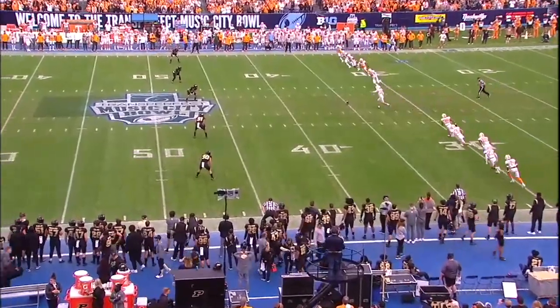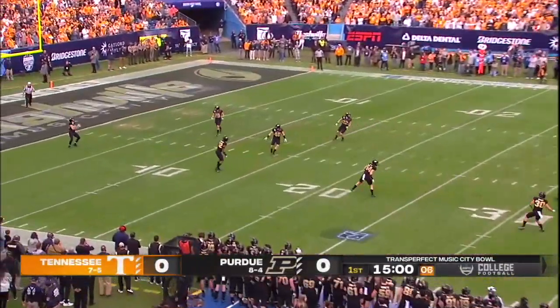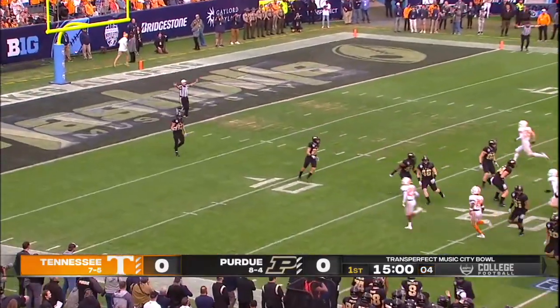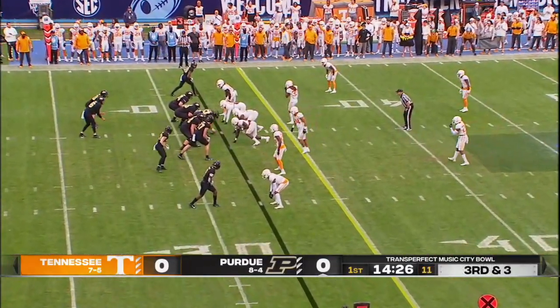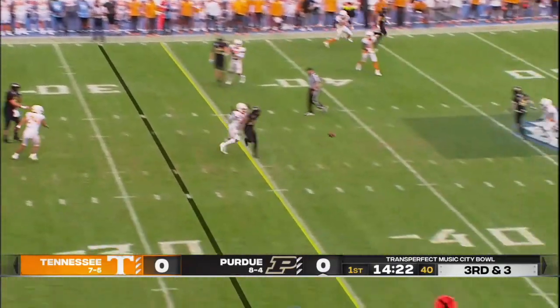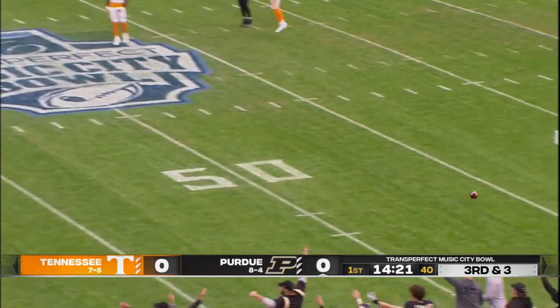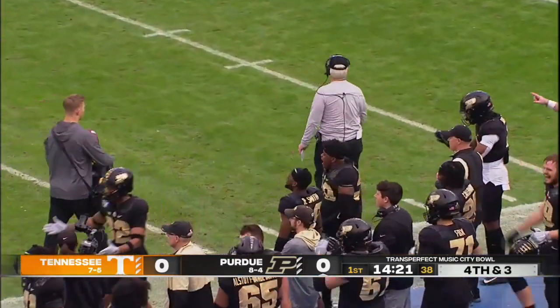Toby Wilson will get us started in Nashville. Anthrop takes the fair catch at the 2. He'll motion. They'll try to get him against the linebacker. 3rd down 3. It's loud in Nashville. Incomplete. ACC Crow. There's a flag. And Purdue will pick up the first down.